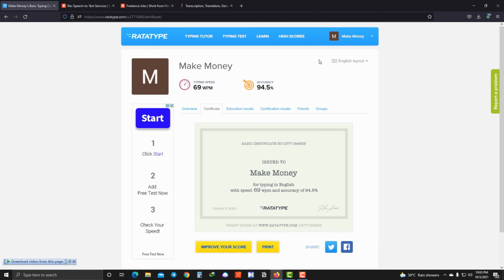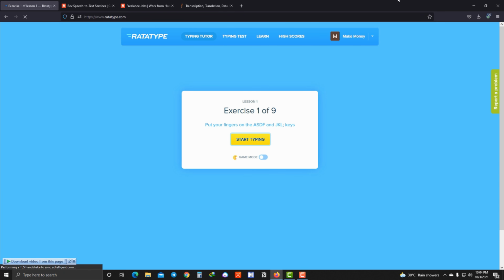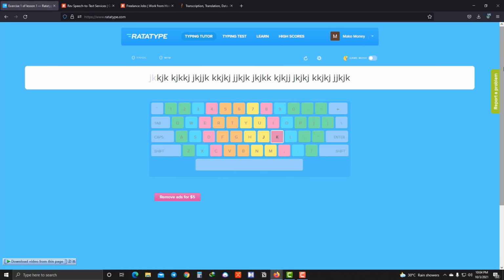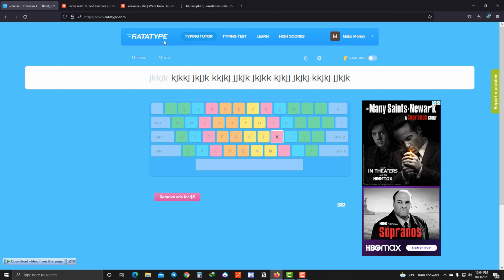Now, let's say you have not a decent amount of typing speed, but you still want to improve, all you can do is click on their home again, and you will be taken to an exercise page which will then help you increase your typing speed even more. It's a very effective way to increase your typing speed, and I would highly suggest checking it out. It's really awesome. Now, let's get into making the money.